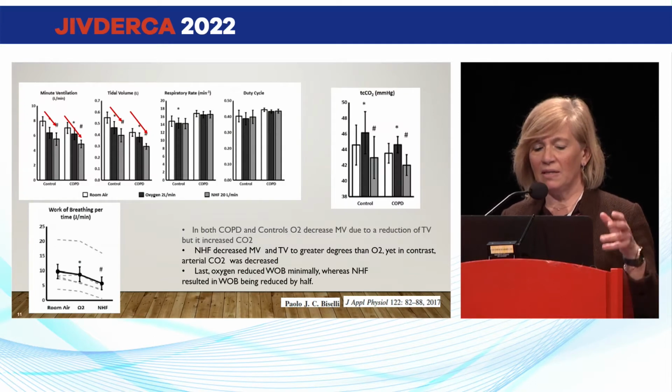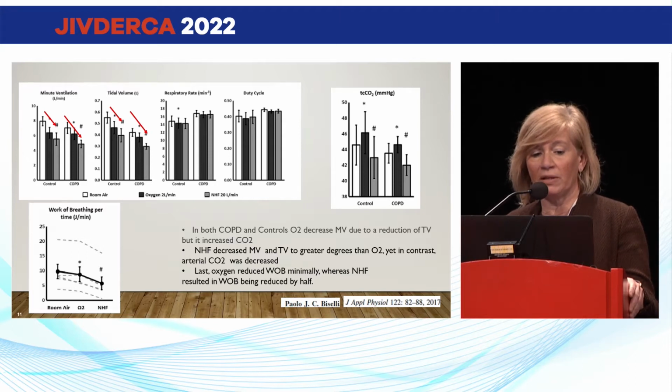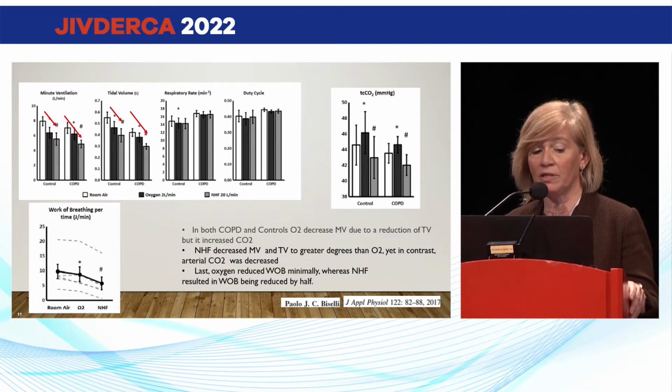And we know that this is true not only in awake patients, but also during sleep. This study was performed during sleep, either in a control group of healthy subjects, and also in COPD patients. As you can see, in both groups, minute ventilation was reduced by high flow, which was compared in this case with only oxygen, 2 liters per minute. So both were able to reduce minute ventilation, both were able to reduce tidal volume.